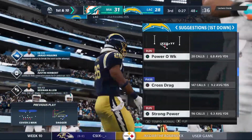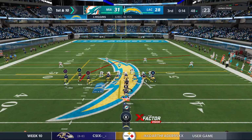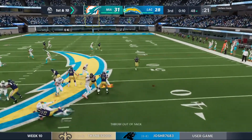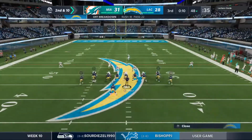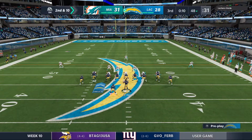It's a pickup of 17 and a 1st down. 1st and 10 at the 48-yard line. From the gun, Herbert. Oh, the ball comes out on the hit, but they'll say it's incomplete. Intended for number 8. Good action to this point in the 3rd quarter. Just a 3-point game. 2nd and 10.